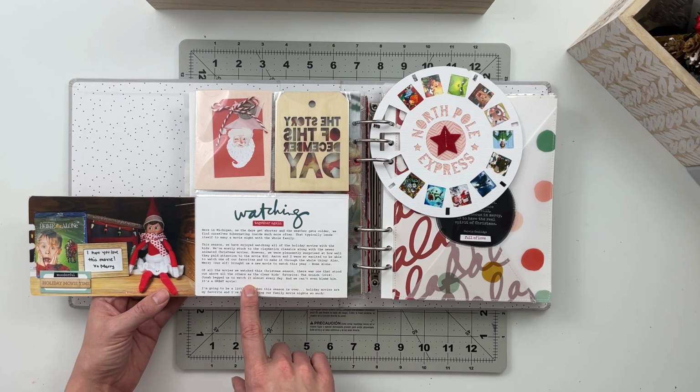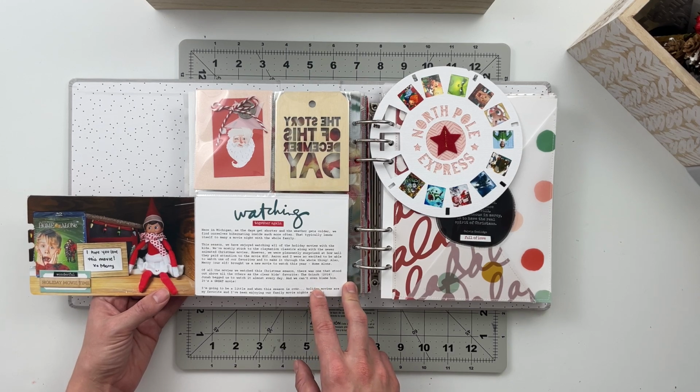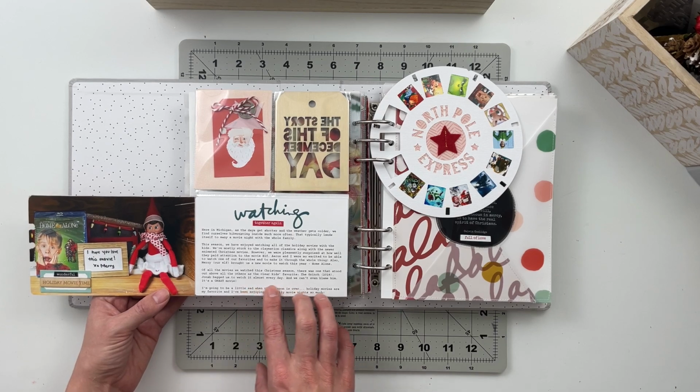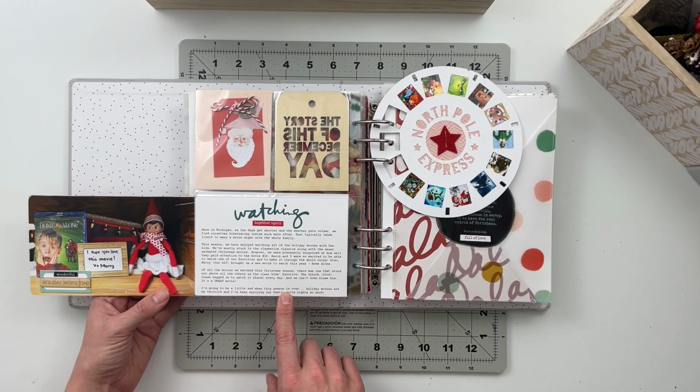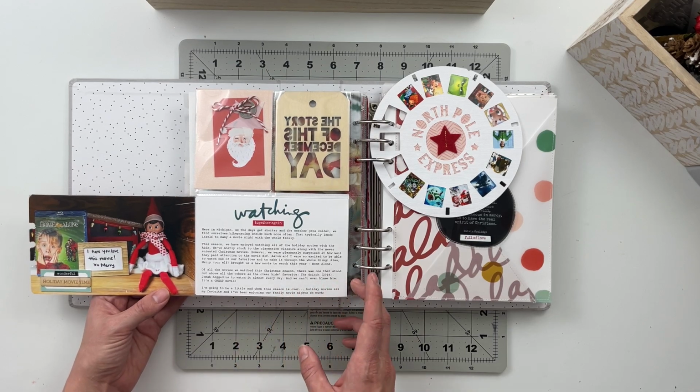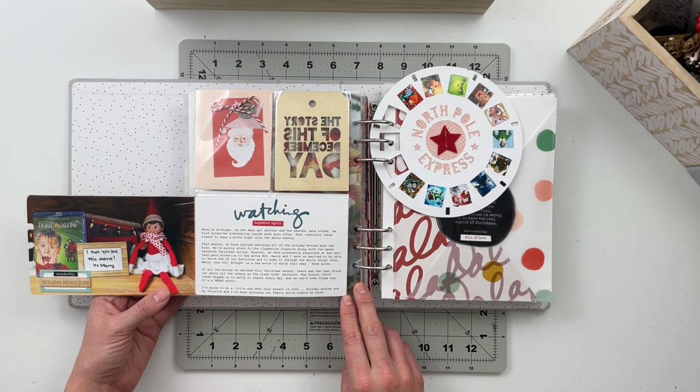Of all the movies we've watched this Christmas season, there was one that stood out above all the rest as a clear kids' favorite, The Grinch from 2018. Jonah begged us to watch it almost every day, and we can't even blame him. It's a great movie. I'm going to be a little sad when this season is over. Holiday movies are my favorite, and I've been enjoying our family movie nights so much.